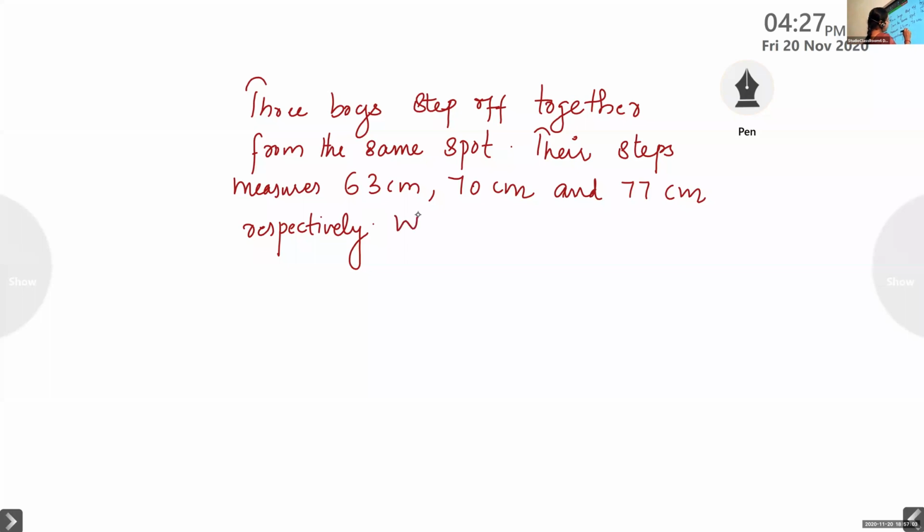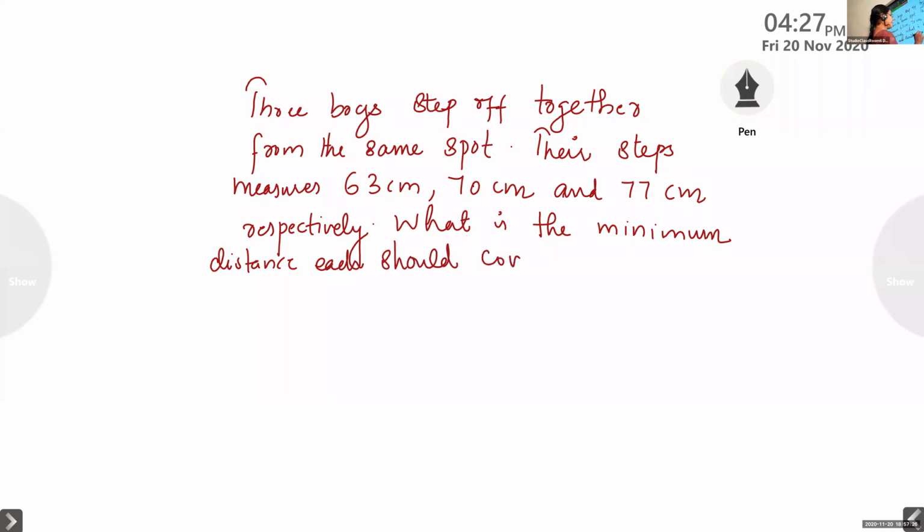What is the minimum distance? Those who did not write can write now. What is the minimum distance each should cover so that all can cover the distance in complete steps?